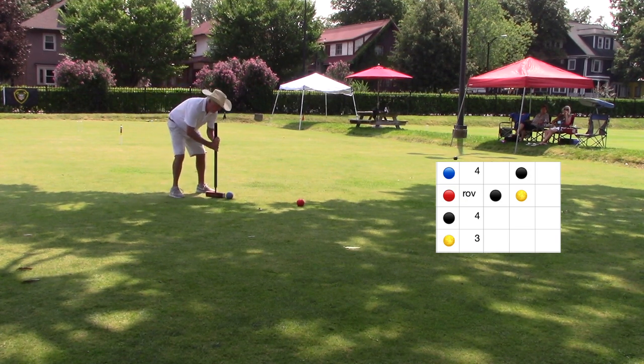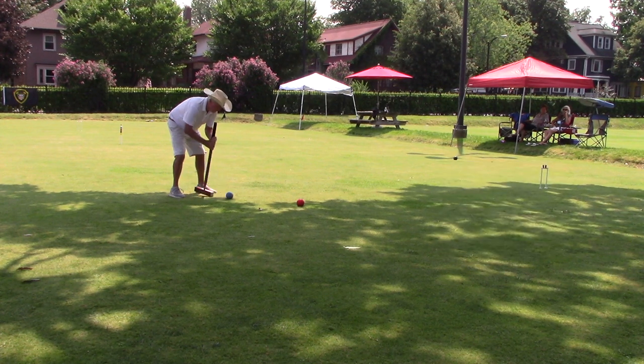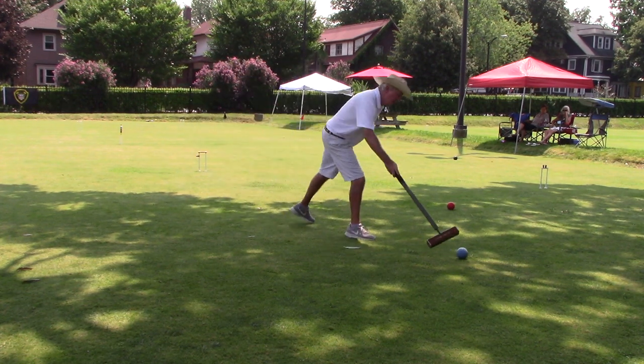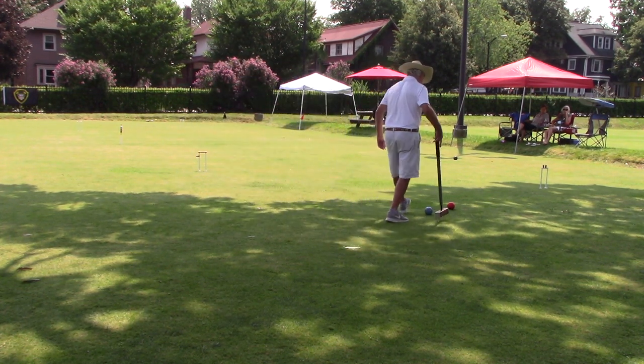Bob needs to get going, and blue's the right ball to do it with because he could then peel red through rover and peg it out at the end of his break, but with all the help on the sidelines, it's going to be a challenge.